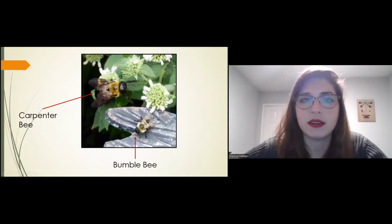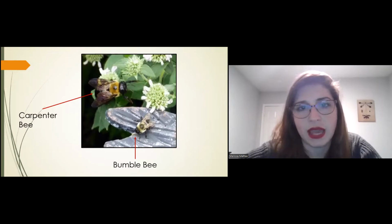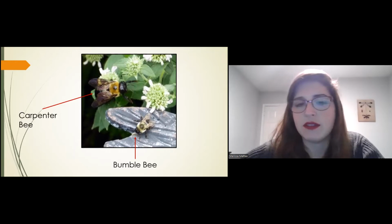And here's an example. So you can see kind of a size difference from one of our native bumblebees, but you can also see how much fuzzier and the different proportions of the head. So see that carpenter bee in the upper left, the thorax and the head are about the same width, whereas the bumblebee in the lower right has much broader shoulders. The thorax is a lot thicker compared to the head. So again, just kind of using that as a guide.